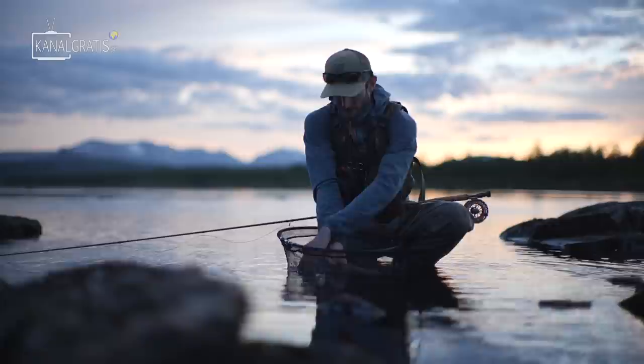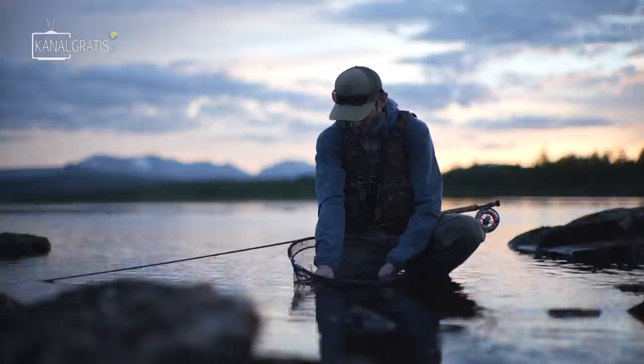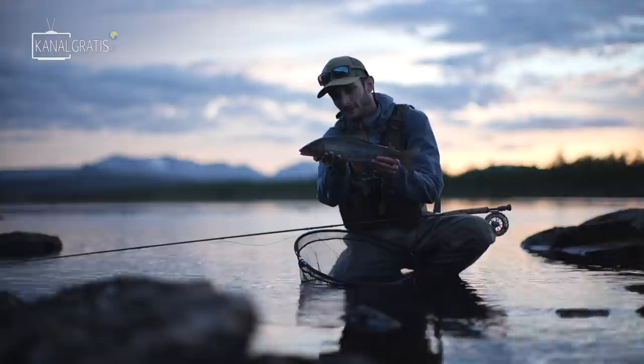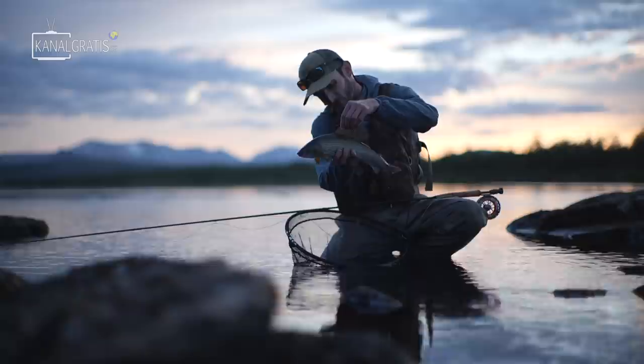And now in the evening, the fish started to rise pretty actively. And I got a nice fish on the dry fly to end the day. This is our last fish for today. Beautiful grayling on the dry fly, on the caddis. Just amazing. Absolutely beautiful fish. Oh, nice fin. Beautiful fish. Gonna put him back now.